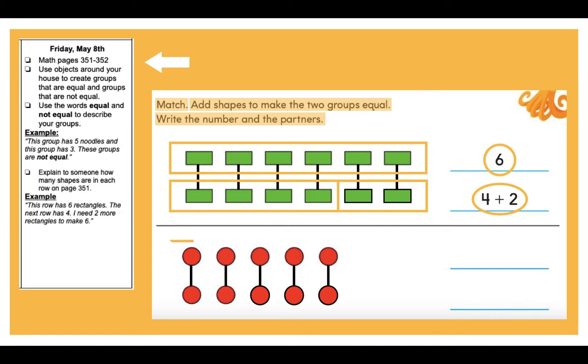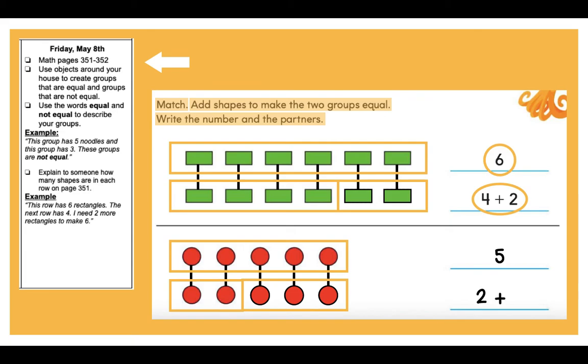Now I need to write the number and the partners. So I'm going to look at the top. I'm going to think how many circles are on the top here. I see 1, 2, 3, 4, 5. So I'm going to write the number 5 on the top line. Then on the bottom, I'm going to count how many circles were already there in the book and how many circles did I have to draw. Well, I see 2 circles that the book already had, so I'm going to write the number 2 plus 3 circles that I had to draw. So I'm going to write 2 plus 3. Does that make sense, Kinder Friends?